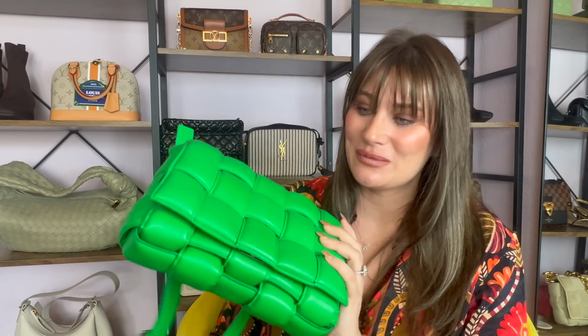So I am blown away. I am shocked. I cannot believe that this is my most used bag, but I am happy to see that it is my most used bag because I couldn't figure out why I was so intrigued in buying this bag in another color, and now I know why. It's just a good bag for me and for my lifestyle.